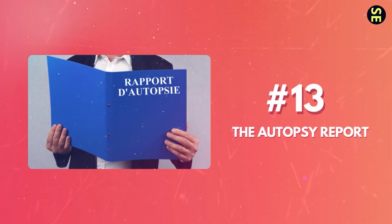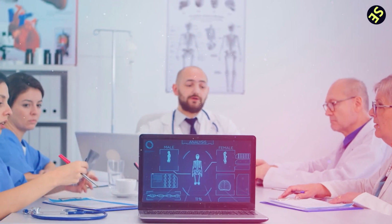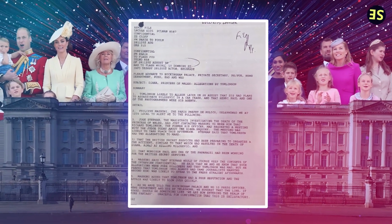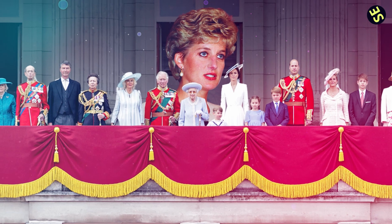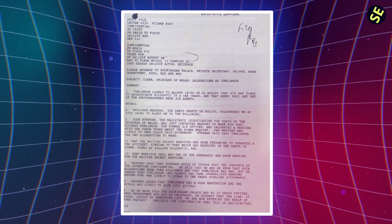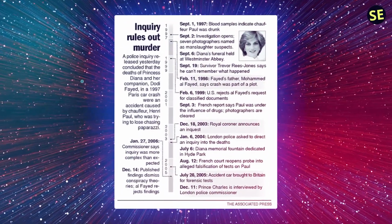Number 13. The autopsy report. Princess Diana's autopsy report has been a subject of controversy for years, with many questioning its accuracy. Critics claim that the report might have been altered or even falsified to align with the official explanation of her death. One major issue lies in discrepancies about the timeline of her death.